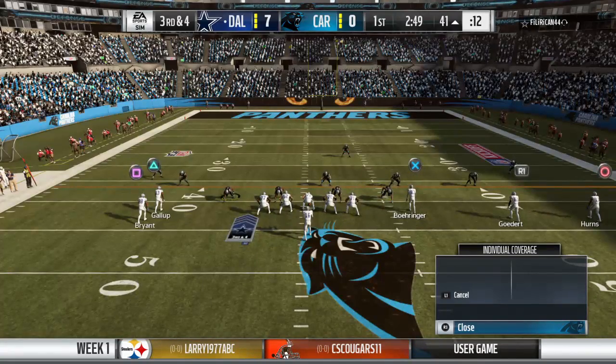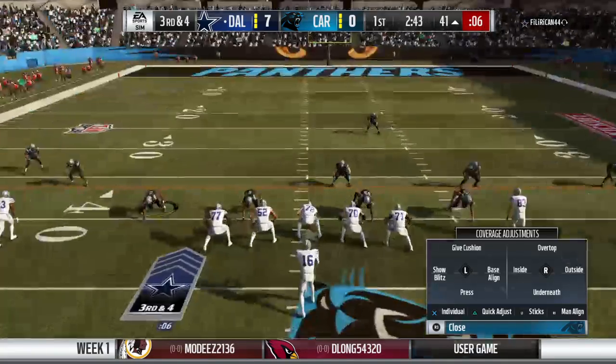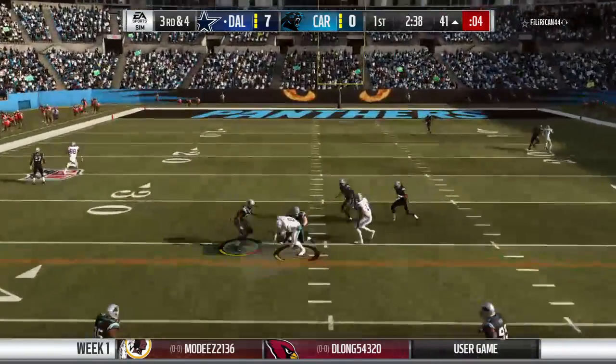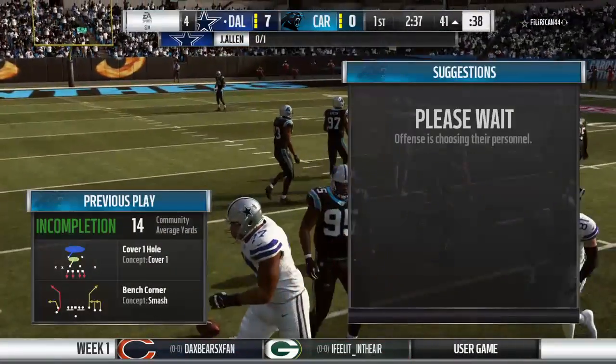All right, here we go. Green 39. Green 39. Allen from the gun on 3rd down. And he couldn't hang on to it through the contact.